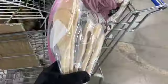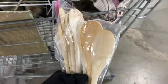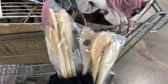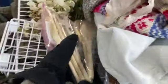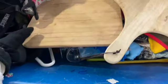So cute. These spoons, oh my gosh, I've been looking to replace our plastic utensils for so long, and these are going to be great for that. So they are going in the cart.